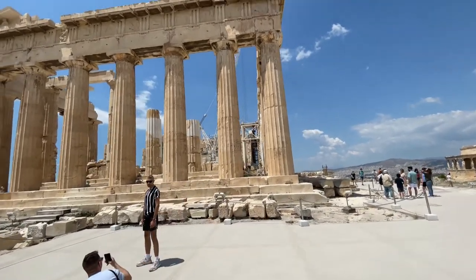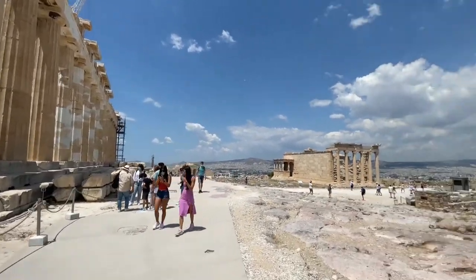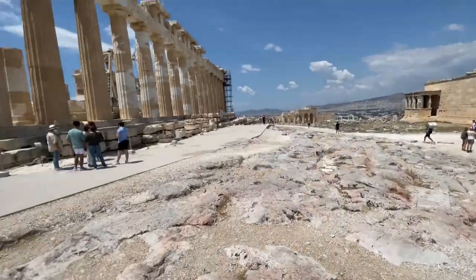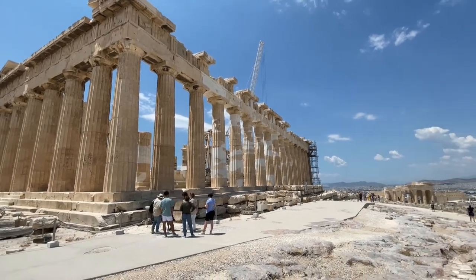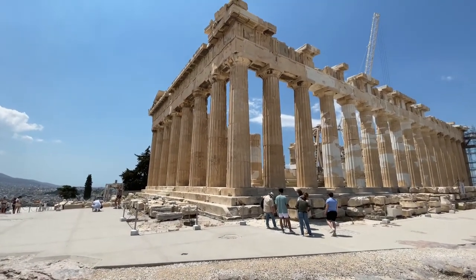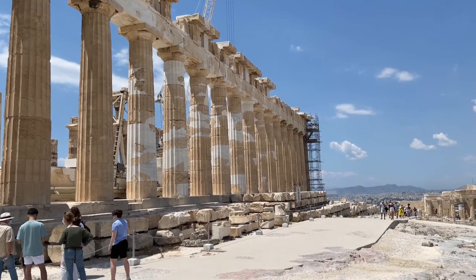Check it out, huge. I'll go over here. Sorry, I gotta watch my step. It's kind of crazy. Man, it's just amazing. Can you imagine this thing roofed and all that enclosed in the middle?